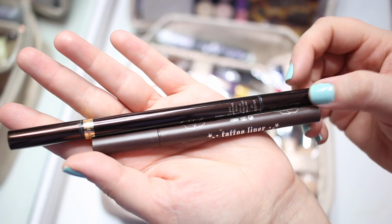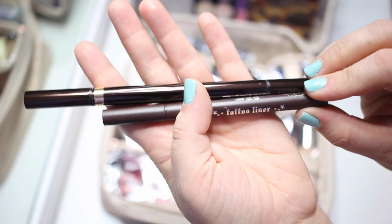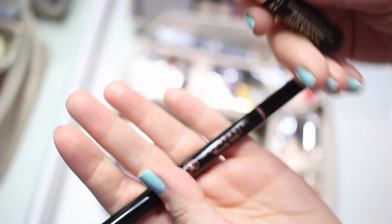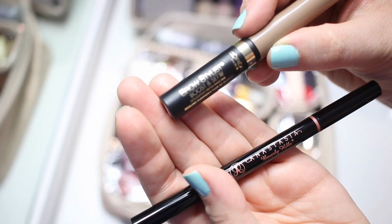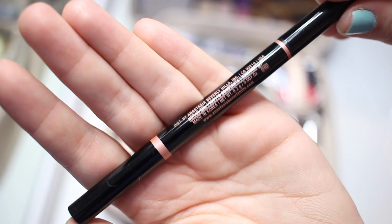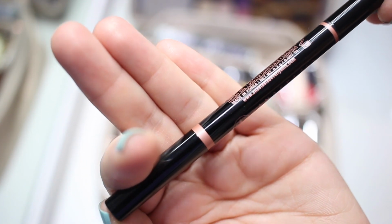For liquid eyeliner, I'm taking my favorite, which is the Marc Jacobs Eye Defining Pen in the black, and in the brown, the Kat Von D Tattoo Liner in Mad Max Brown. For the brows, I have the L'Oreal Brow Stylist Boost and Set. This is a new product. I haven't really tried it, so I'm gonna be taking it. And for the pencil, the Anastasia Beverly Hills Brow Definer in Blonde. This is definitely my favorite.